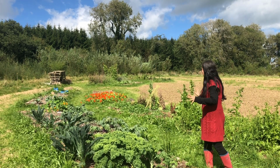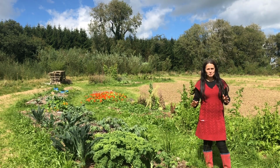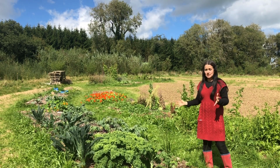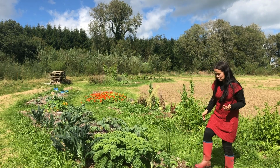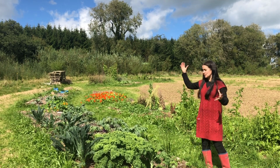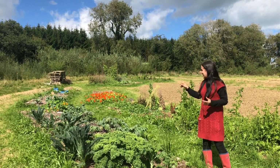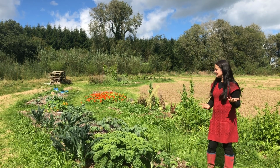So these beds, again, everything from the land. We've got, which I'll be showing you later, some woodlands back there, and there's loads of spruce trees. So we were cutting down some spruce trees, and these were used for the edges. The tops and all the brash were wood chipped, and that's what we've got on top. And the compost, like I said earlier, came from the land.